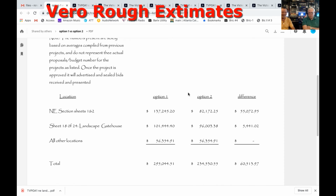And at the bottom line, would you like to announce the total prices? Well, it really kind of depends on what the owners select. If they select option 1 and option A, we'll then have 295,044. If they pick option 2 and option B, we're at 234. But there's any number of combinations that could be done which will vary these costs. Correct. We could have option 1 and option B, or option 2 and option A.